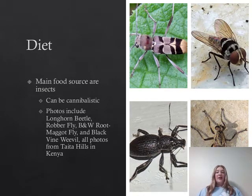Now, as far as their diet goes, their main food source are insects. So I have a few pictures of insects right here. I just want to note that all of these photos that I found were documented in the Taita cloud forest in Kenya. So these are all species that this picture was taken in Kenya, or at least that's what the article said. But the different species that I have include the longhorn beetle, the robber fly, the black and white root maggot fly, and the black vine weevil.